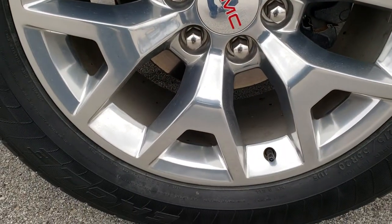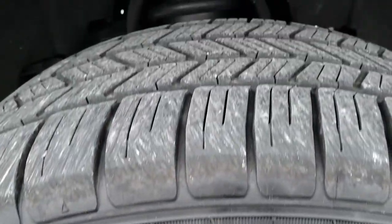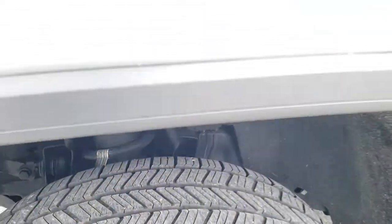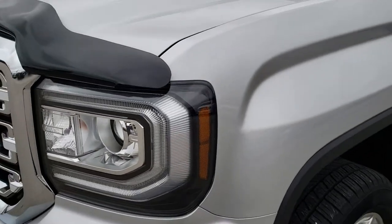Factory polished aluminum rims, Goodyear Eagle LS2 275/55R20 tires, and these tires have right around half the tread left. Very clean on that fender. I didn't see any dents or dings.